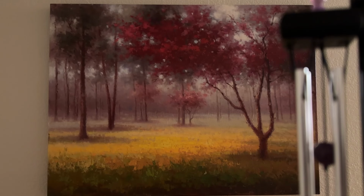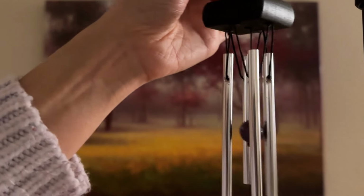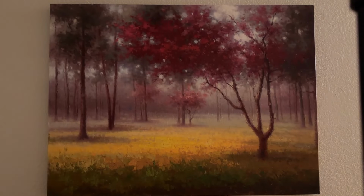Every time I open those cabinets, it jingles. I hope I don't get too annoyed with it. Get the other one down. Now I got two of them on each side.